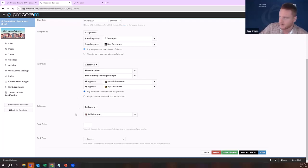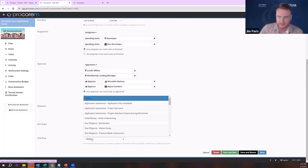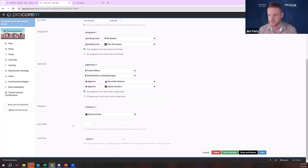You also have this at the bottom here, which is called followers. So people who don't really need to do anything, but they have a vested interest in this task getting complete, because maybe they have to do something on the next task. You can order these. So, if you want to do like a 1 through 5 kind of system, you can do that, or you can click this task flow, which will create dependencies on other tasks. So that example again of, I want to make sure they paid the application fee before it triggers them to actually fill out the application.